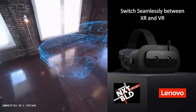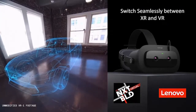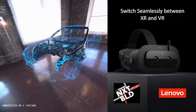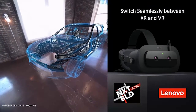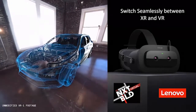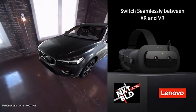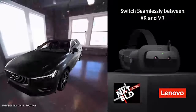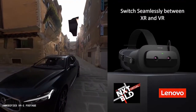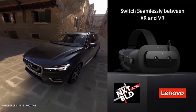So what you're seeing here in the video is a user with the headset on. You can actually see through, because you can see the camera, see your hand. The space is real. The car is fabricated. And both are presented in such a lifelike manner that it's really easy to make very, very informed design decisions through this virtual environment in a manner that simply wasn't possible even 2 years ago.